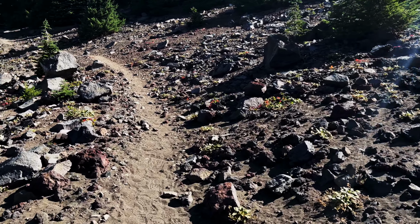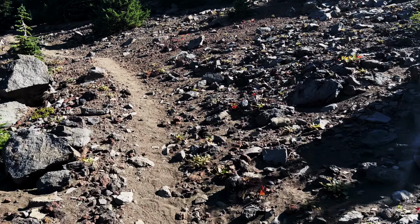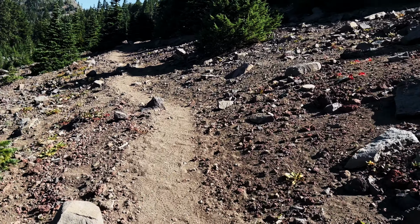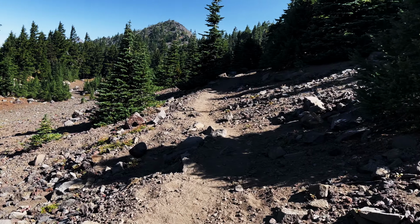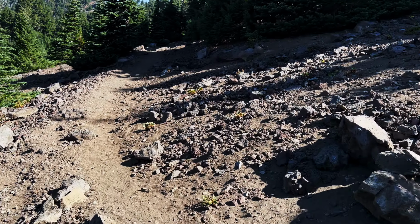Definitely my favorite vibe. I don't know what it is about alpine zones that get me, but definitely feel like I'm in a special place anytime I'm walking through an alpine zone, and this place is no different. Definitely feel it here. I don't know what it is. Maybe thousands of years of evolution.